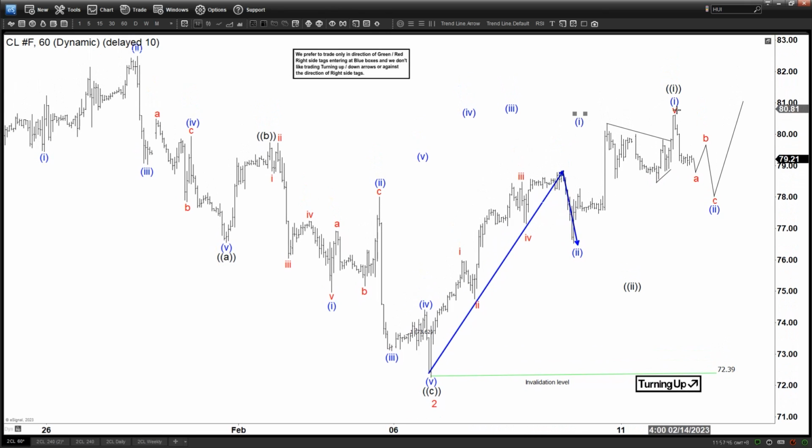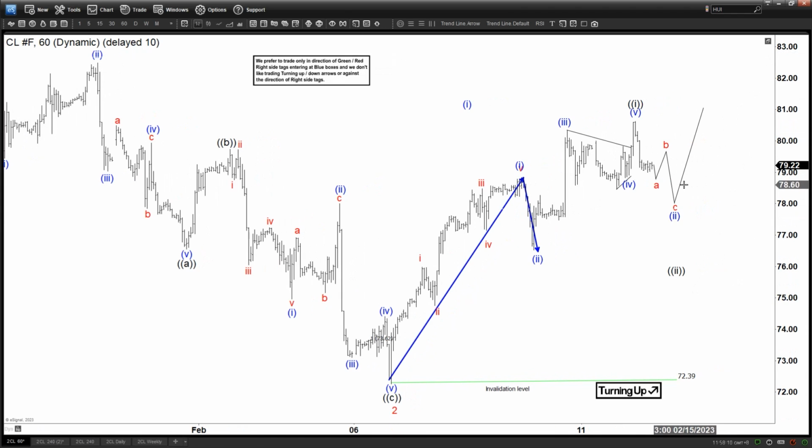Okay, and then let's say if it got a bigger pullback, 1, 2, and then this is your 3, this is your 4, and this is your 5 of 1. If that's the case, then you can get a bigger pullback, because then you will be correcting this entire rally from February this year, and then after that bigger correction, you can then continue higher again. Okay, so that's the update here, guys.